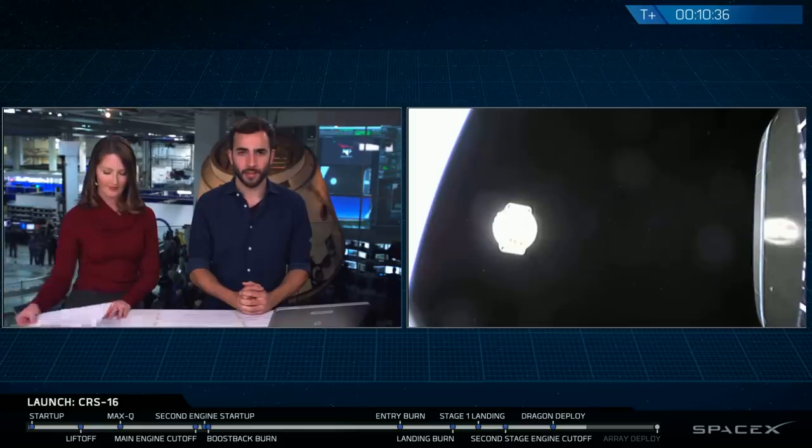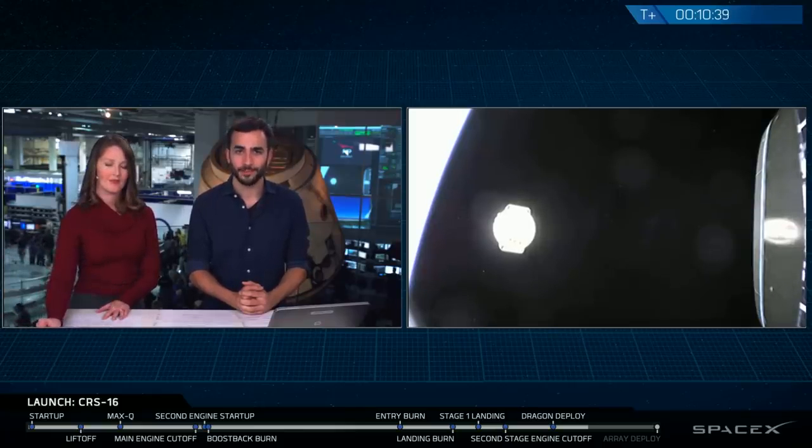So you can actually see on your screen there's 2 kind of bumps on the side of that trunk. Those are the folded up solar arrays, and I believe at 12 minutes and 30 seconds, those solar arrays are going to extend and unfurl so that the Dragon can start harvesting solar power and make its way the rest of the way to the International Space Station.